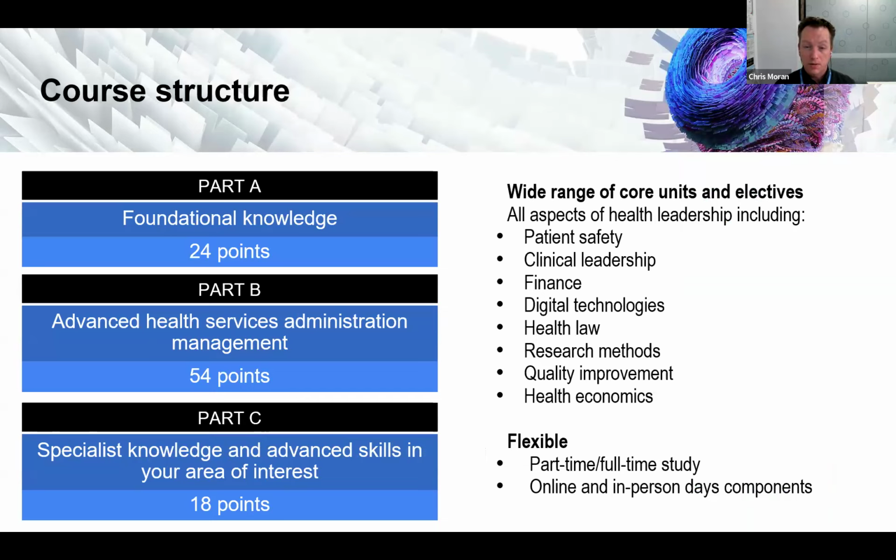There's a wide range of different kinds of courses that are core units as well as elective units, and they cover the breadth really of what would be expected from someone to be a leader in the space of health management and leadership, covering areas such as patient safety, clinical leadership, finance in the healthcare setting, the use of digital technologies in health and health leadership, health law, research methods, including quality improvement methods, and health economics.